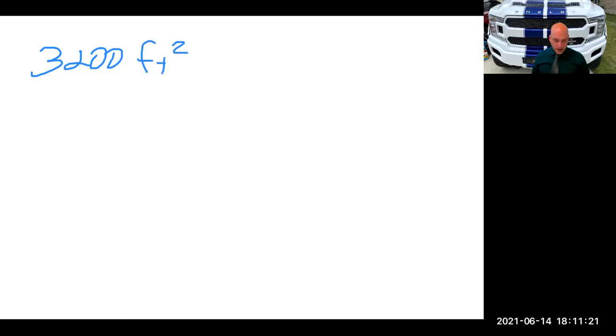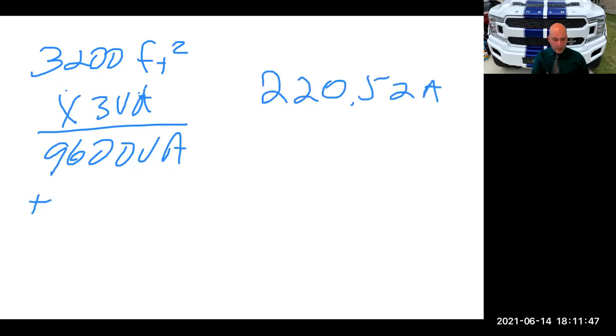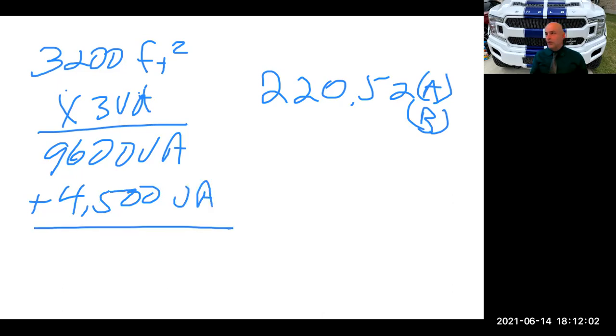But 3,200 square foot, and you mentioned they gave you the three appliances and the dryer. So just so we can be clear on the appliances, the first thing is the 3 VA, which is the lights and receptacles. We knocked that out, and that's 9,600 VA. Then you add the 1,500 times 3 from 220.52 A and B, which are the two kitchen appliances and the laundry circuit. Each one at 1,500 VA, so 4,500 VA, and if you underestimated that, it would skew your answer a bit.